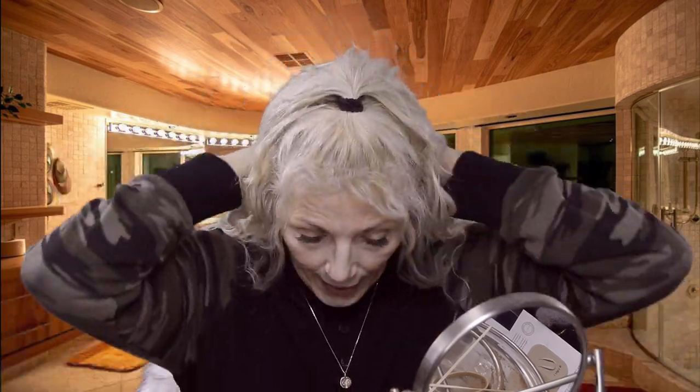Anyways, I did all that and I didn't film it and I'm never doing it again, because the whole reason I leave my hair curly is because I'm too lazy to fix it, and this takes longer than it does to straighten it. Anyways, sorry about that. I just got off on a tangent.